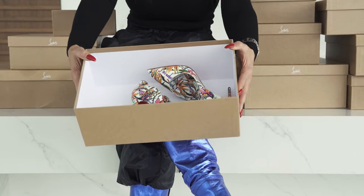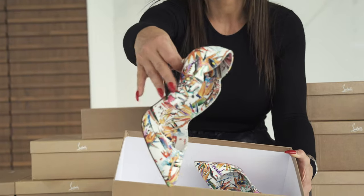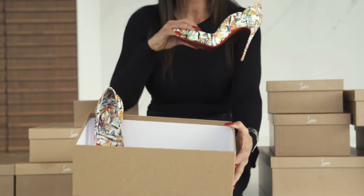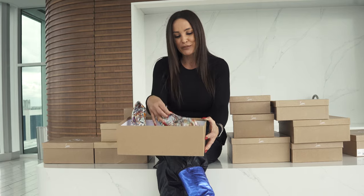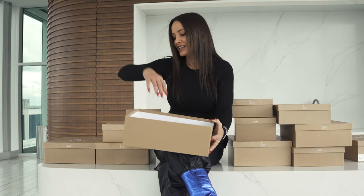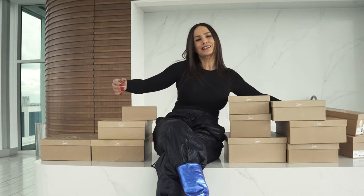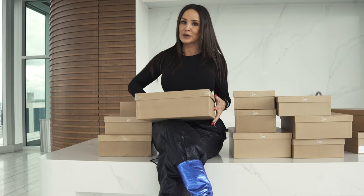So, pair number two. These maybe weren't as much of a necessity, but they will go with everything. I mean, look at them. They are fabulous. I love them so much. I picture them in Vegas. I picture them everywhere, and most of all, I picture them on my feet, giving me pure joy. These little lovelies right here were $300. Now, understanding that most of these be anywhere from $1,100 to $1,700 per pair.